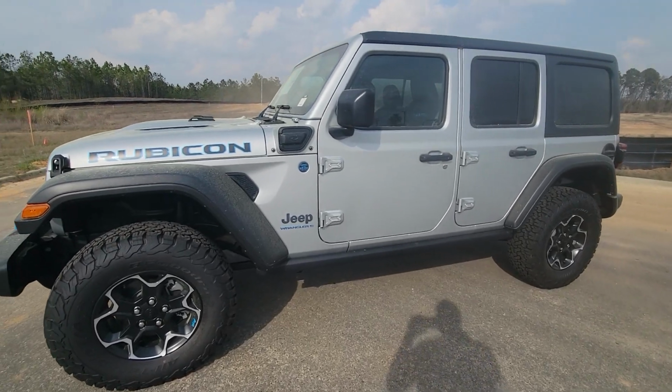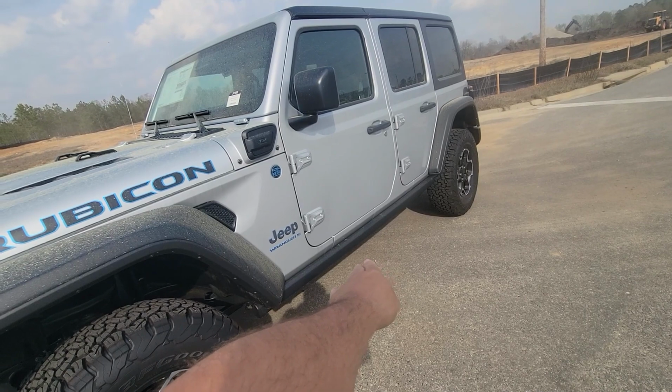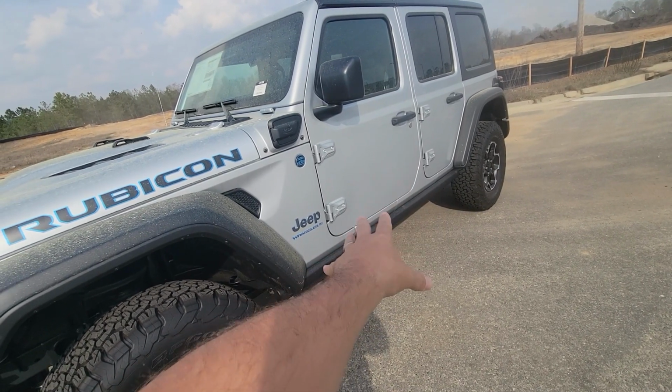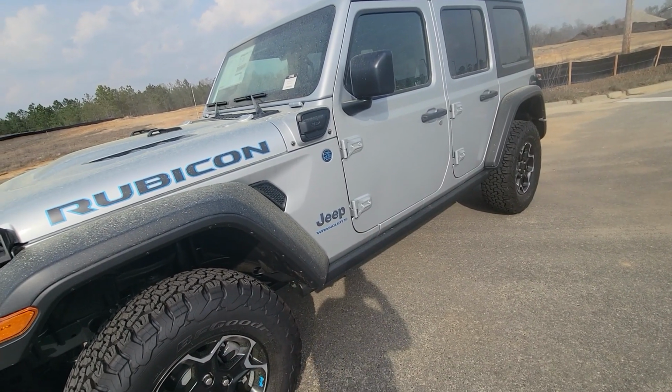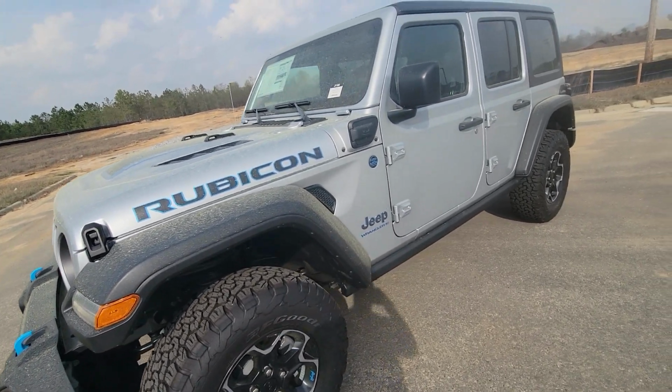But these are true full-blown rock rails. You could actually put the weight of the vehicle on these rails and protect it. You're not going to do any body damage with that. So it's a tremendous asset to have the actual real rock rails.